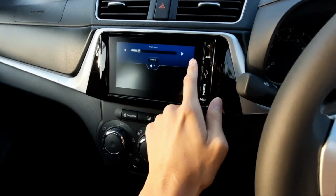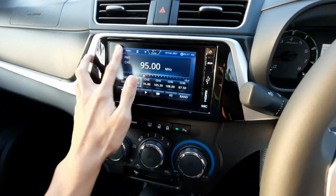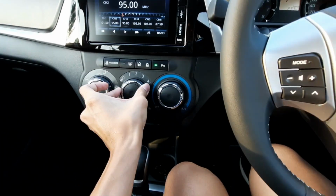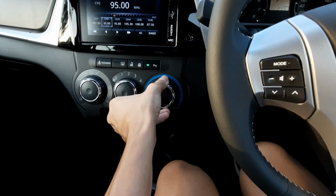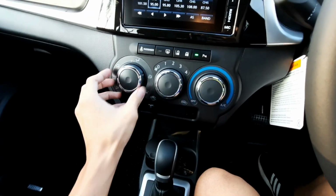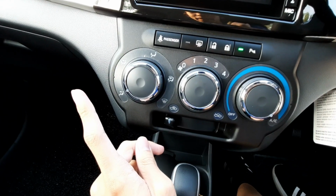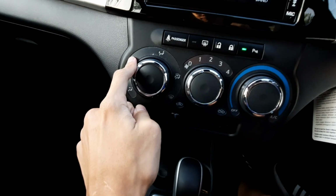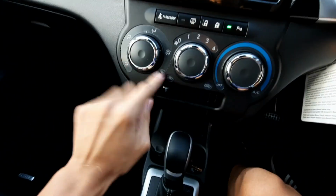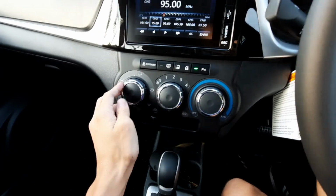So here's your radio. This is your typical Perodua touchscreen you can find in the Myvi, the Aruz, the Axia. This is your aircon panel, and the knobs are pretty high quality as well. So this is a feature you do not find in the Proton Saga, which is your mode setting. You can switch between blowing to your face and legs, your legs and front defrost, and front defrost only. So this is a feature that the Proton Saga needs to improve.